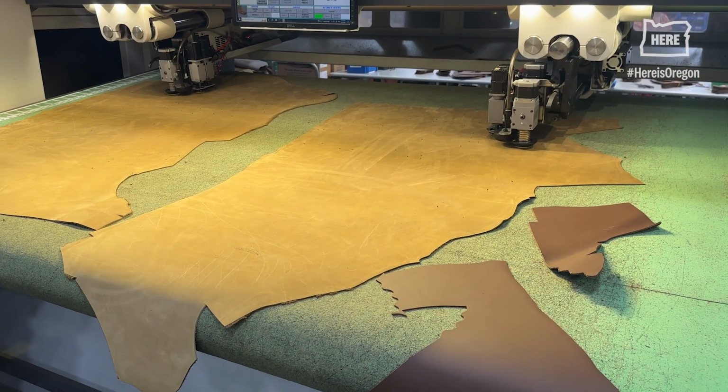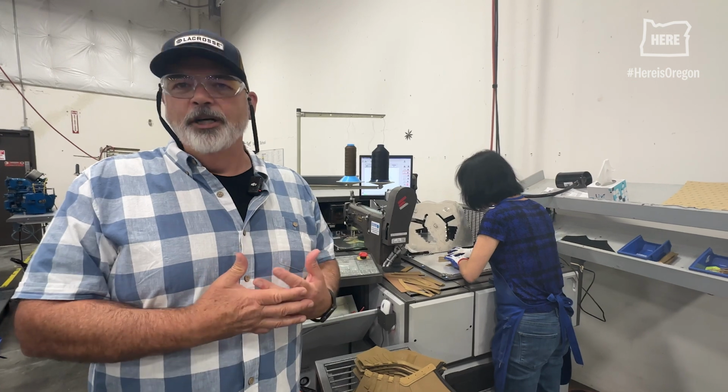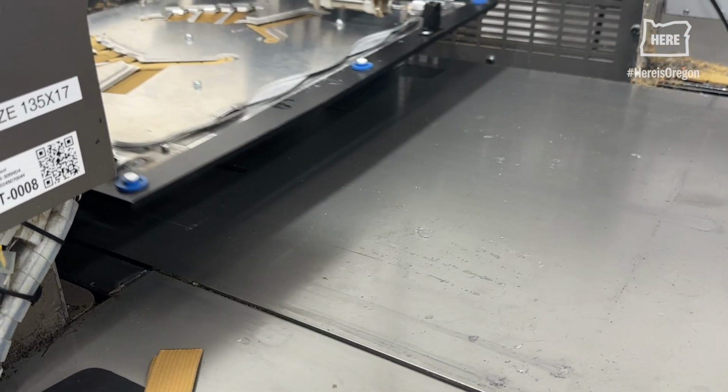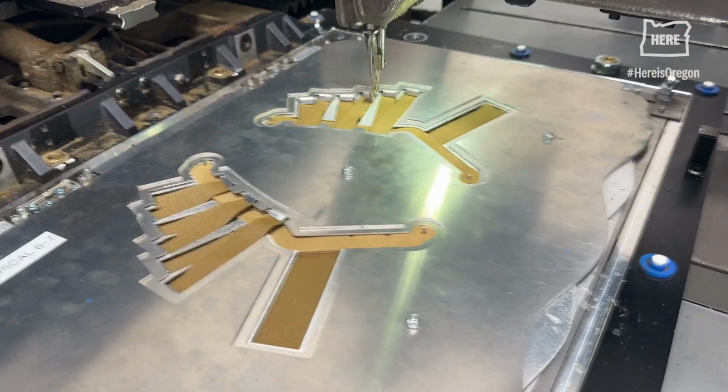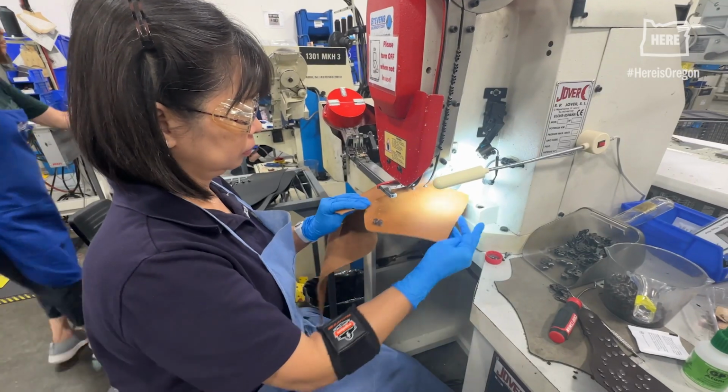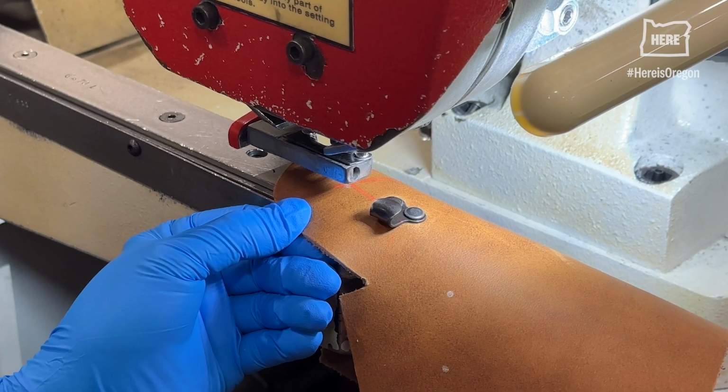So once we've cut out all the components, we need to start sewing those together. Layering those components into a pallet. That pallet will then go through and start to actually be sewn together. So in this operation, what we're doing is installing a D-ring hook.